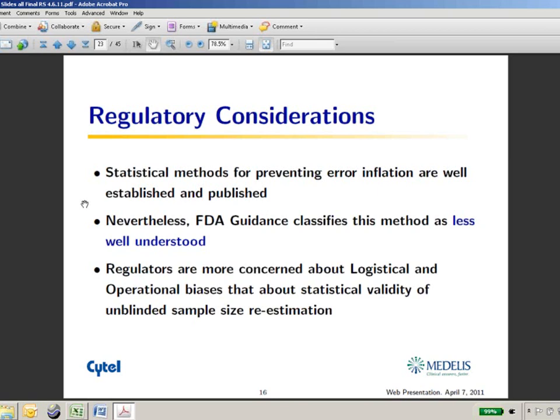So there are many techniques. There are many multiple comparisons techniques that can be combined with these sample size re-estimation techniques, and the study does not lose its pivotal status. It still protects the type 1 error.